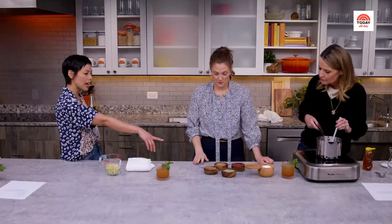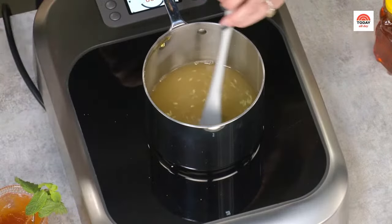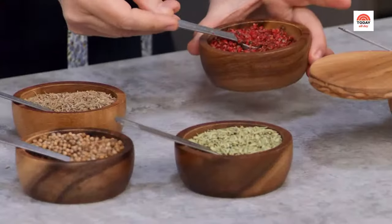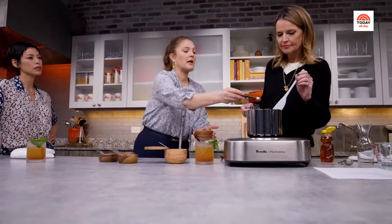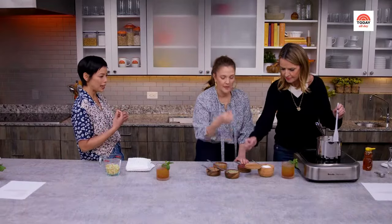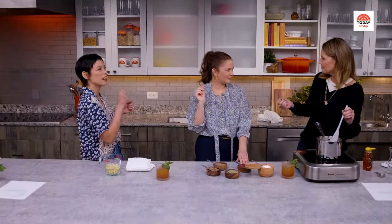And then, Drew, I'm going to have you add in the fennel seed, which is half a teaspoon of fennel seed, please. Lovely. Sprinkle it in. Then half a teaspoon of coriander. There you go. And we're going to do half a teaspoon of the cumin. And then the last thing is half a teaspoon of the pink peppercorn. I love pink peppercorn, and I especially love it on green dishes. Savannah, have you had pink peppercorns before? No, I have not. You can actually take a little bite. They're very fruity and floral. They're peppery, but not as pungent as black pepper.